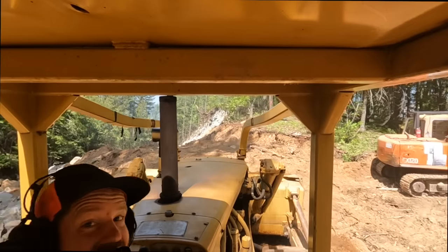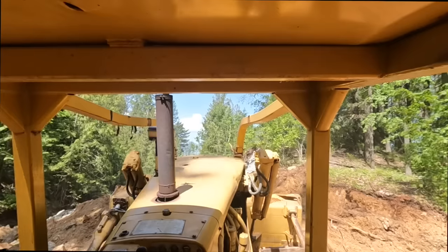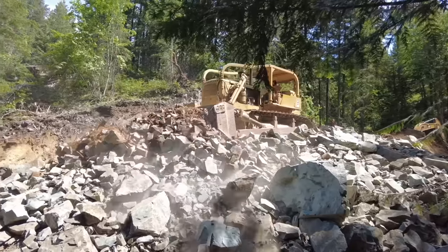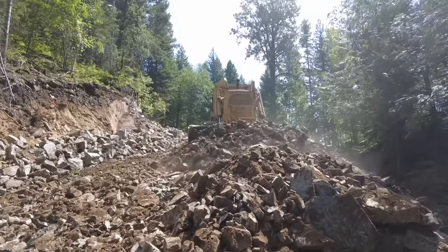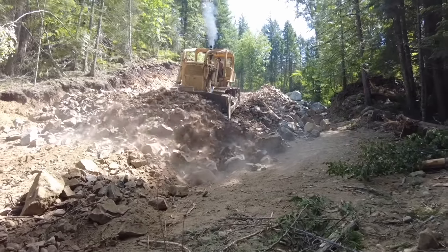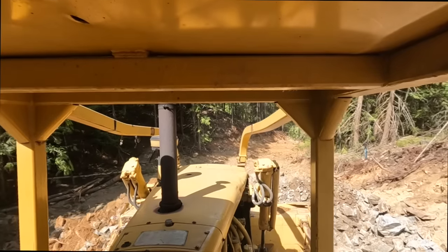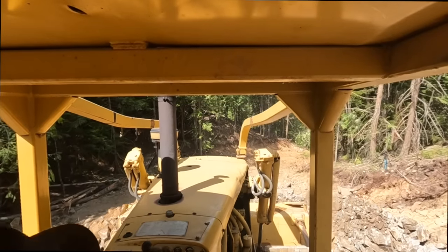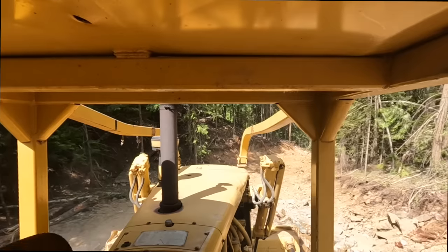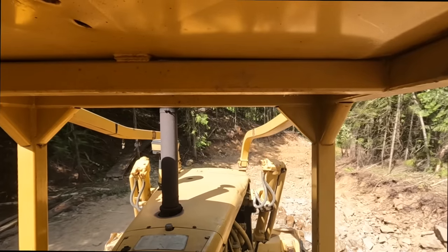All right, guys, here we go. It's time to get to work. We're officially building a road. Well, I can already tell that those sleeves I put in the pins on the bushings are making a big difference. The blade is just so much more responsive now. It's awesome.